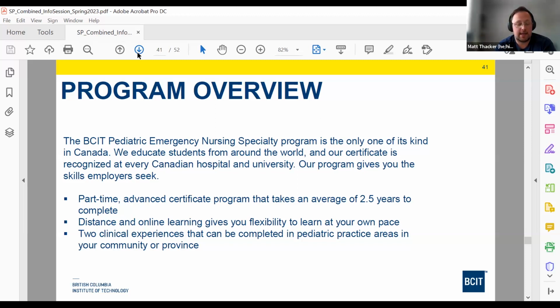You can also take it via distance. So if you have graduated from nursing school and you're not sure if you want to finish the whole program, or you're not in an emergency setting, you can take our courses one at a time. They take about 3 months each. We have 3 theory courses, 2 prerequisites, as well as a clinical component for sure.